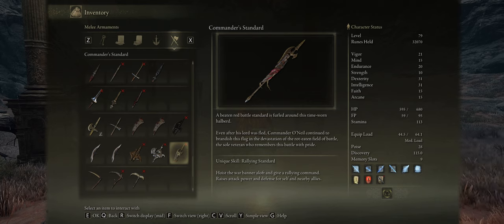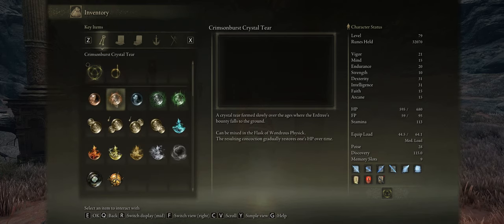A beaten battle standard is furled around this time-worn halberd. Even after his lord fled, Commander O'Neill continued to brandish this flag in the devastation of the Rotten Eats, in the rot-eaten field of Baton, the sole veteran who remembers this battle with pride. I'll hoist the war banner aloft and give a rallying cry, raise the attack power and defense of self and allies. And the key item.